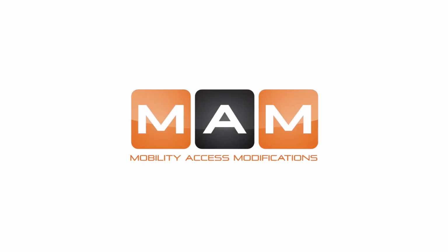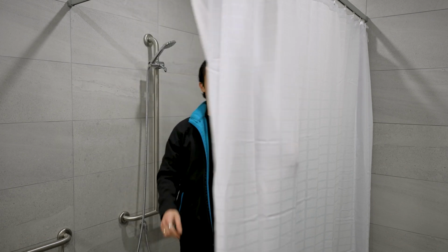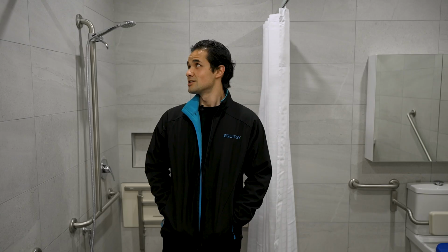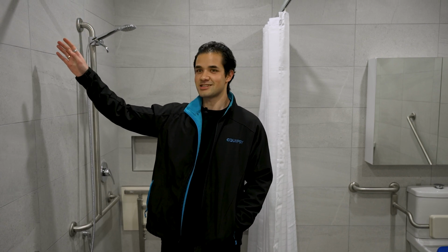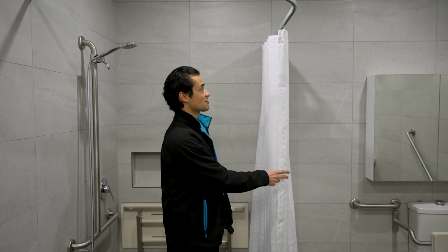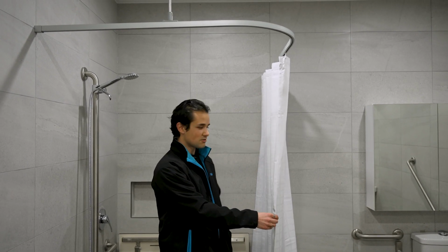Mobility access modifications, shower curtain and tracks. So shower curtain tracks are customizable. They also come in standard sizes. And then even the shower curtains, we have many different sizes to suit all kinds of showers.